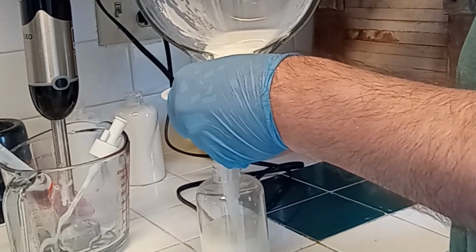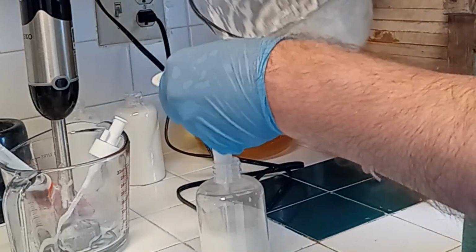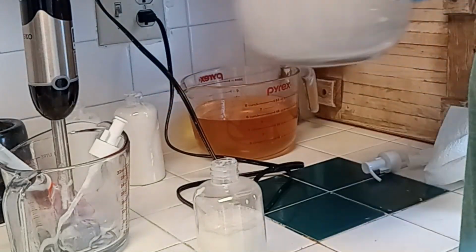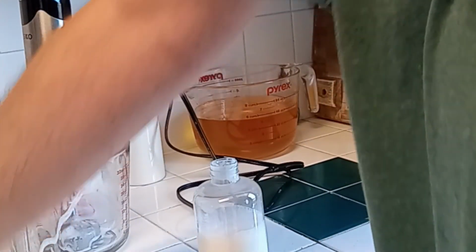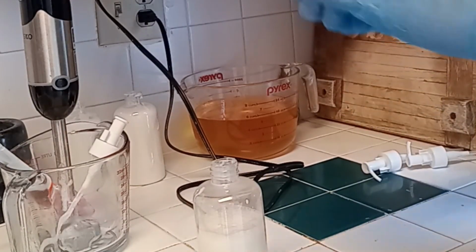Also, what a brilliant human bringing out the funnel for all of this. I never bring out the funnel for my lotions. I always make such a big mess. This was very, very smart. Let's go real quick to the skin stuff and we can check out the overall consistency of the lotion.